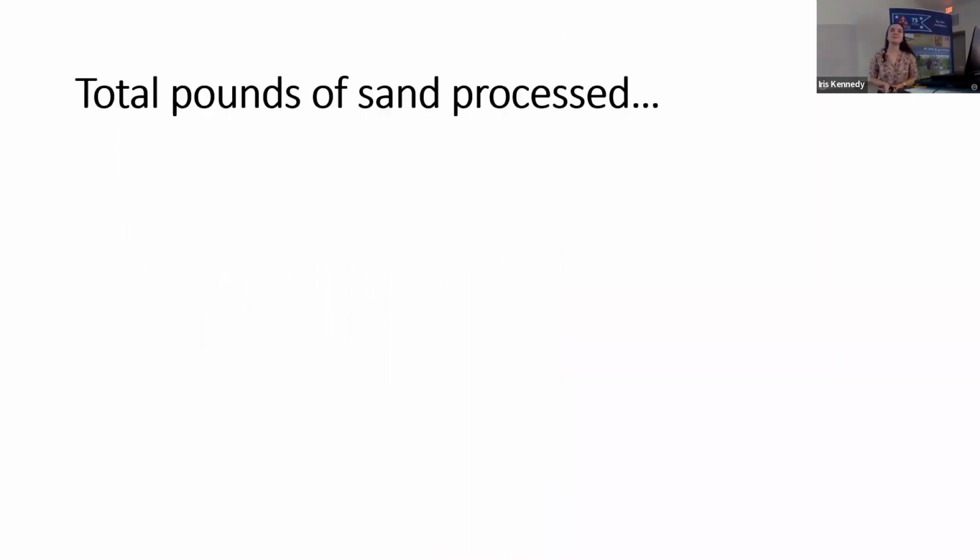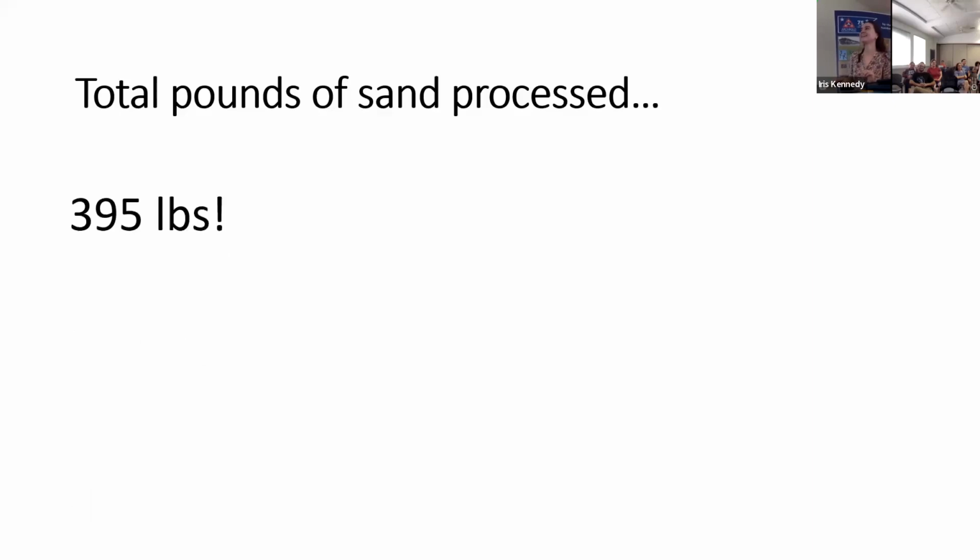So before I get into my statistics and numbers, does anyone want to take a wild guess at how much sand I processed for this study? Just throw out any number. I would love to hear it. Okay, that's definitely in the ballpark. 5 pounds. Okay, getting warmer. 300. Oh, okay. The big reveal.